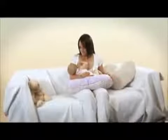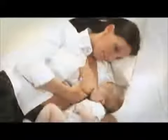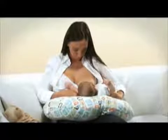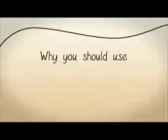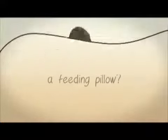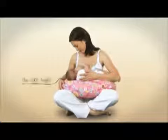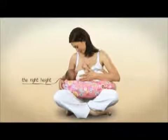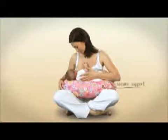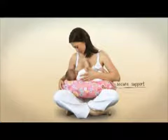We have learned how to position the baby correctly and latch him onto your breast so that he starts and continues to suckle properly. It is highly recommended to use a feeding pillow when breastfeeding. Let's find out why. It keeps the baby at just the right height in relation to your breast. It helps the baby to latch onto the breast without tugging at the nipple. It provides secure support for the baby.